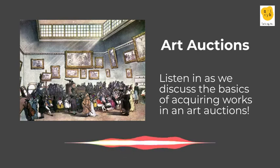So three things to note here are the estimated value, the provenance, and the condition report. Of course, there may be other additional information that comes into it. An artist quote on that particular work, or an art historian has written about it, or the work has been published, then these kinds of things enhance the value of the work and it becomes that much more desirable.